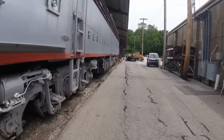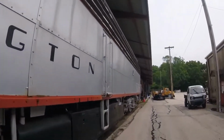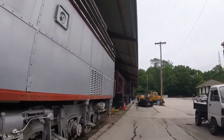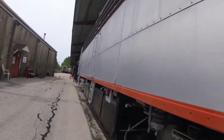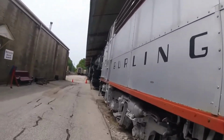Then later on the locomotive was retired and in 1992 was donated to the National Museum of Transportation in St. Louis, Missouri, and was restored to how it originally looked. Today it is preserved at the National Museum of Transportation in St. Louis, Missouri, where it can be seen on display today.